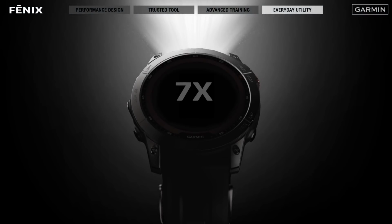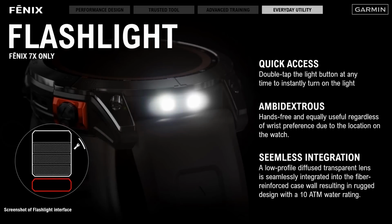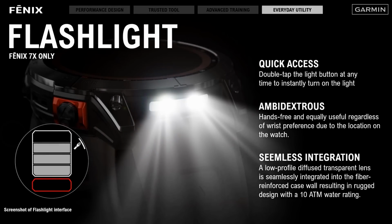Okay, I've been anxiously waiting to get to this part of the presentation because personally, it's my favorite feature: a flashlight. Everyone uses the flashlight on their phone, but just wait until you have one on your watch. Exclusive to fēnix 7X, we've added an LED flashlight, and trust me, it's awesome. With a simple double tap of the light button, 2 white LEDs shine through the top of the housing. It's in an ambidextrous location, which makes it equally valuable for left and right-handed people. Plus, it frees up both hands to get things done at the same time.